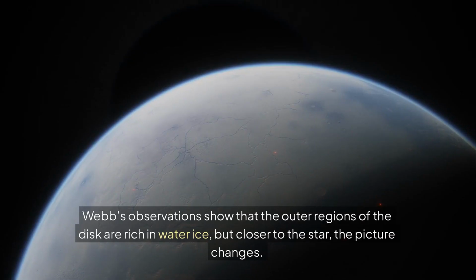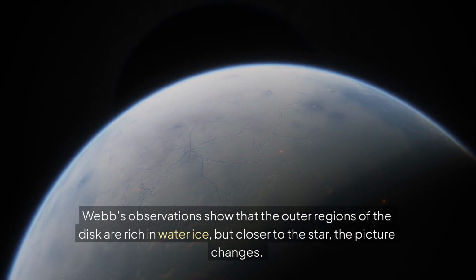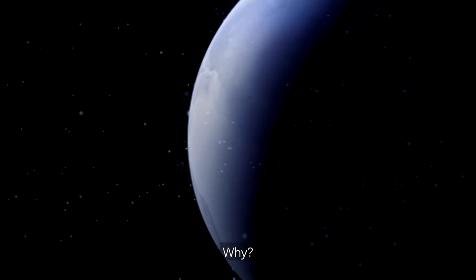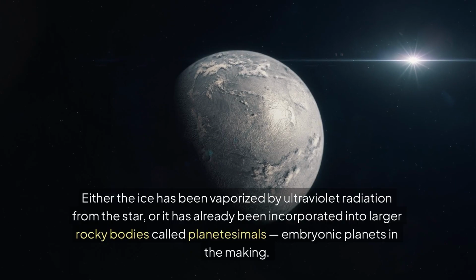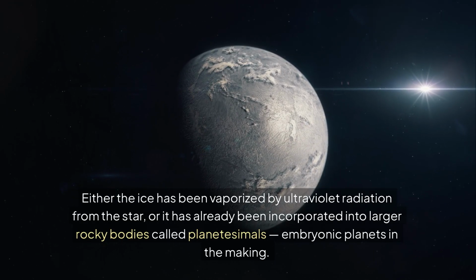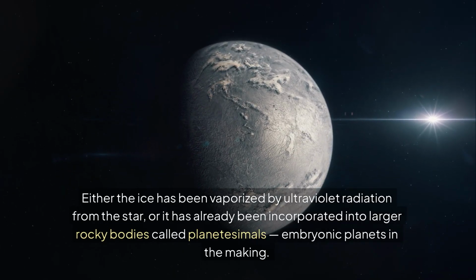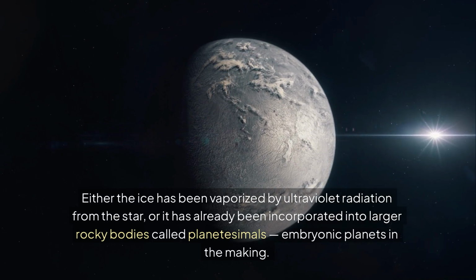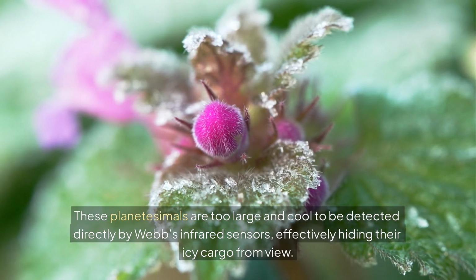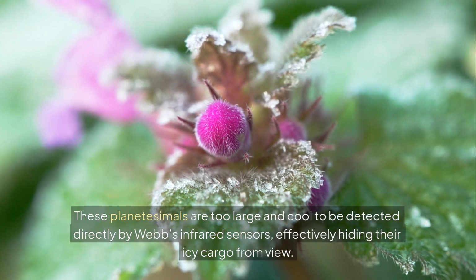Webb's observations show that the outer regions of the disk are rich in water ice, but closer to the star, the picture changes. Ice is far less abundant. Why? There are two possibilities. Either the ice has been vaporized by ultraviolet radiation from the star, or it has already been incorporated into larger rocky bodies called planetesimals, embryonic planets in the making. These planetesimals are too large and cool to be detected directly by Webb's infrared sensors, effectively hiding their icy cargo from view.